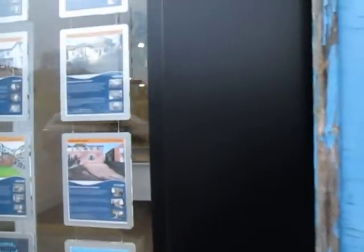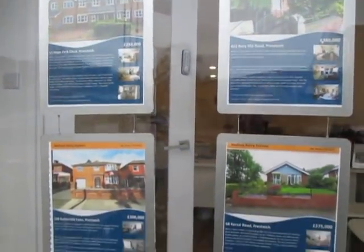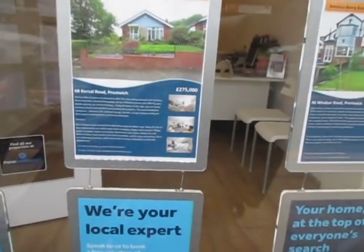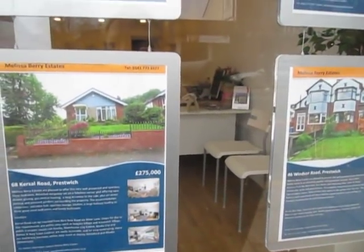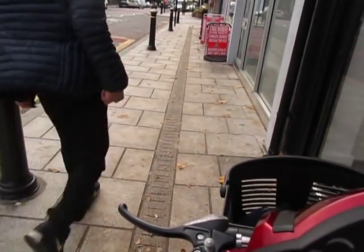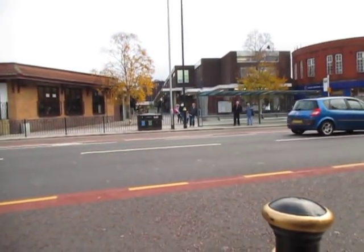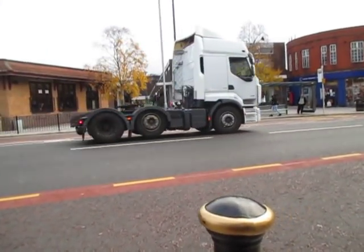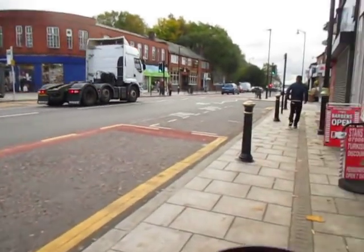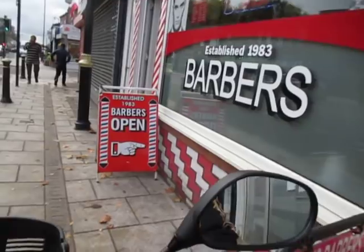And then we've got houses for sale. These are the type of houses that are for sale around here. 275,000 for a little bungalow. That's the entrance to the shopping area. As you can see, this is a major road. Got another barber's shop here. People just like having their hair cut.